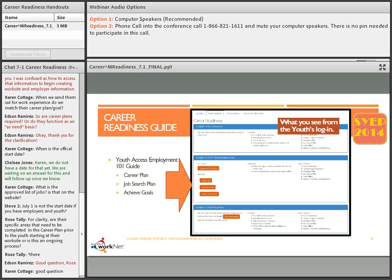What is the approved list of jobs? It's not really a list of jobs. There are just some that are not allowed, and that is in your program guide.